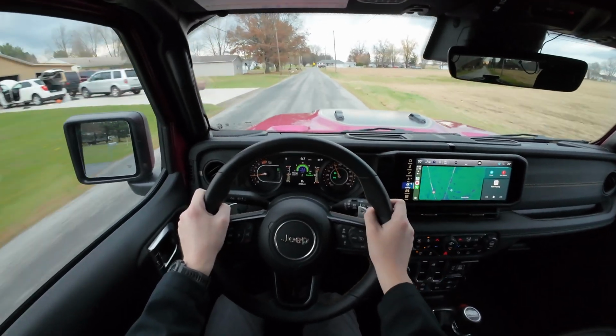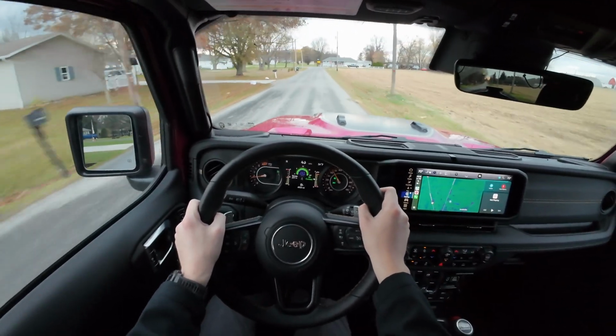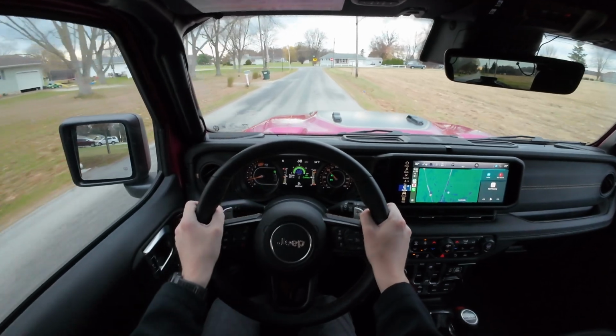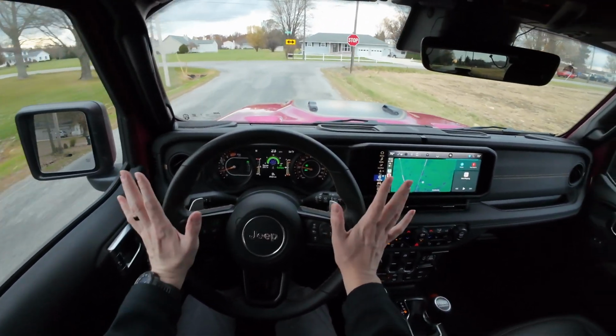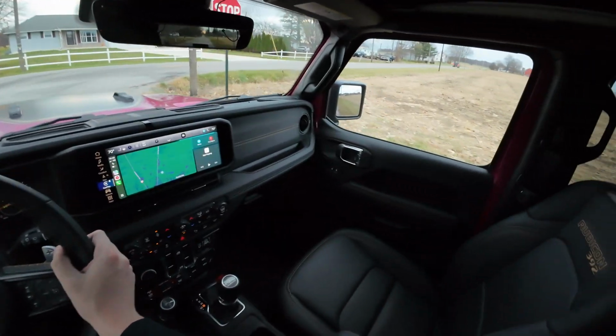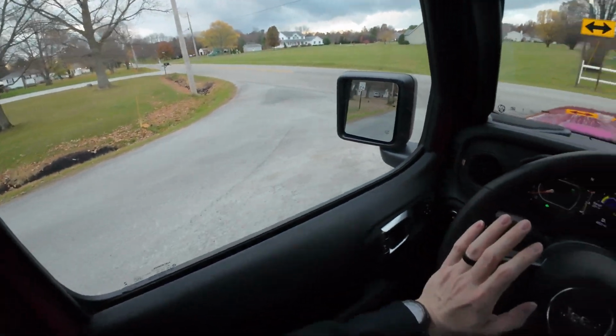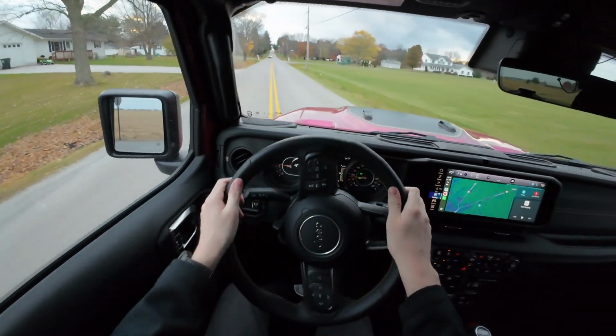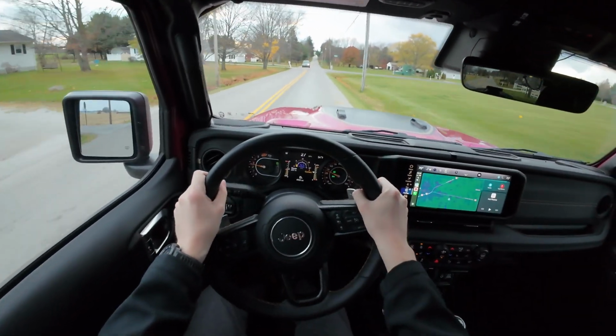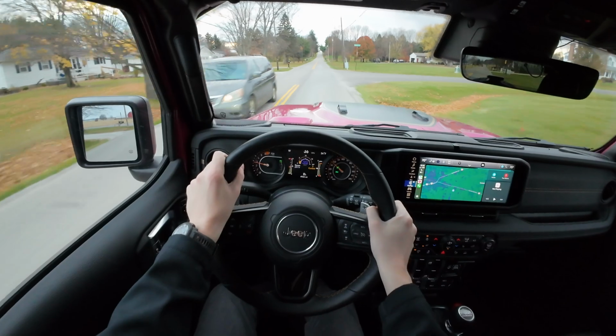Under deceleration, there's a lot of drone from the back. Hopefully it's not blowing up my headphones. I'm not going to do any sound adjustments with this video at all. I normally don't anyway, but if it's clipping the audio, that gives you the raw experience of just how loud this exhaust is.